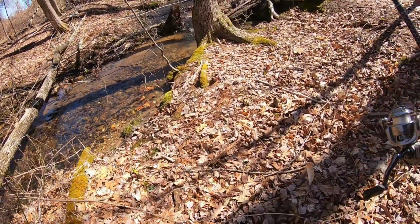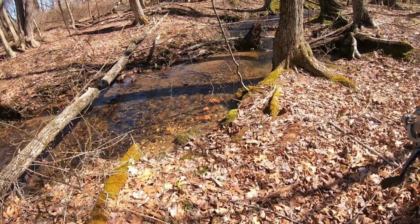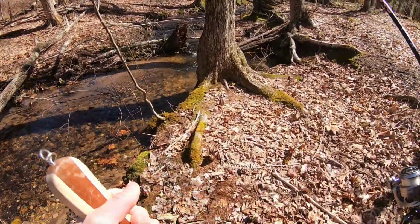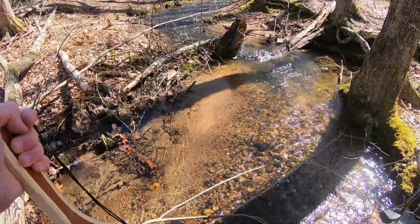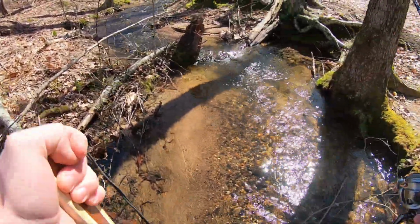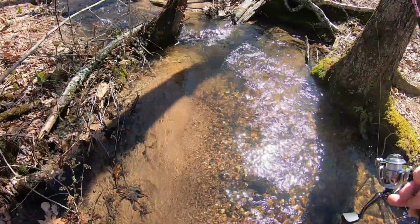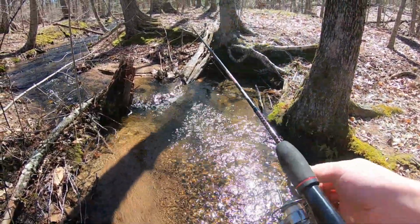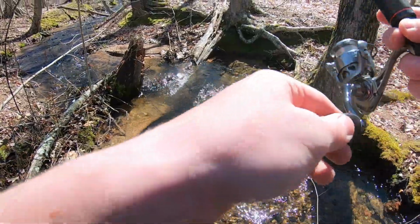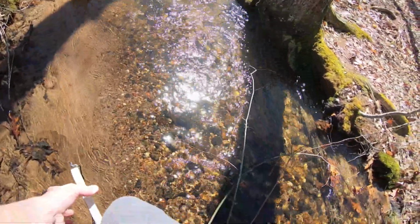You know, now that I think of it, this might even be the hole right here. It really does look like it. Yeah, this is it. This is the hole right here where it all started. See if we can make it happen again. I caught him something, of course. You know, it never goes well.